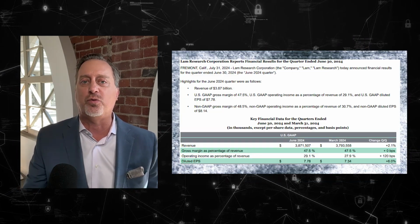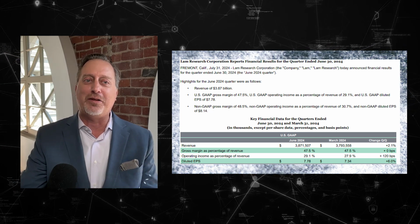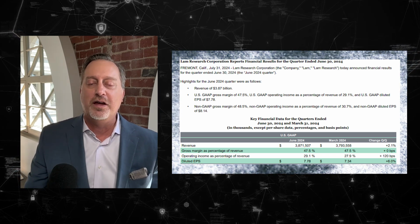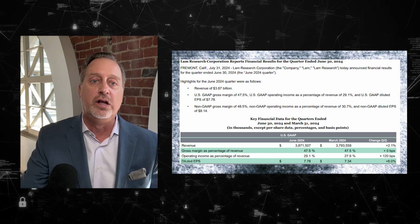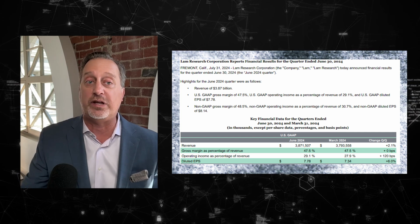$3.9 billion in revenues for this business. On a sequential basis, only up 2%. And that tells you a lot right there. That tells you how they look at this business, because they know that when this thing turns, it turns. And it turns over a very short period of time when they're comparing themselves to the last quarter. Revenues, as I mentioned, at $3.9 billion, but operating margins really solid at 29%.